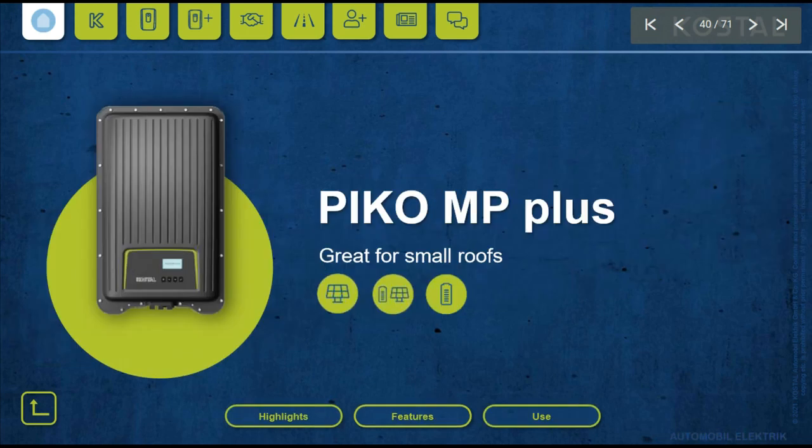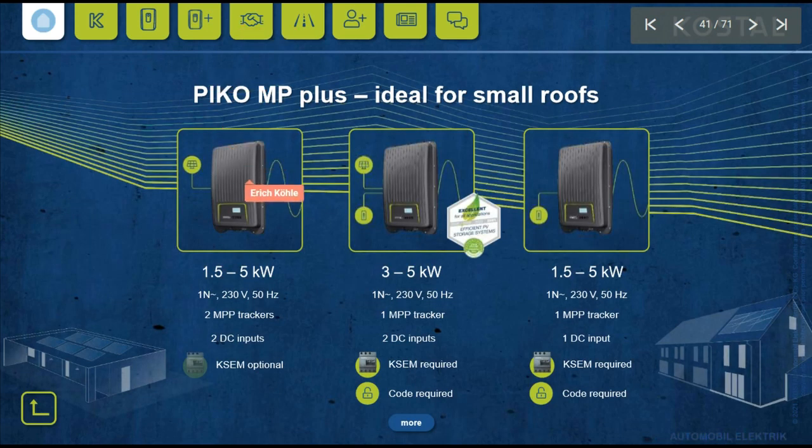Let's go to the next, in detail, MP+. I will show you the most important points for the MP+. I told you already, it can work as a normal inverter, it can work as a hybrid system, or it can work as a battery inverter. So what's important to know? Here we have the different power classes, 3.6 up to 5 kilowatt, we have the power classes of the MP+. Ideal for small roofs, and I think it's perfect. So we can create a hybrid system. It's shown here in this picture, and we can create a normal battery system.